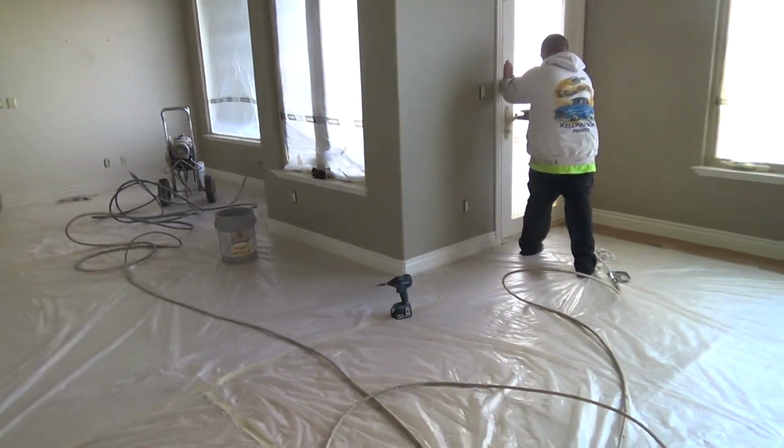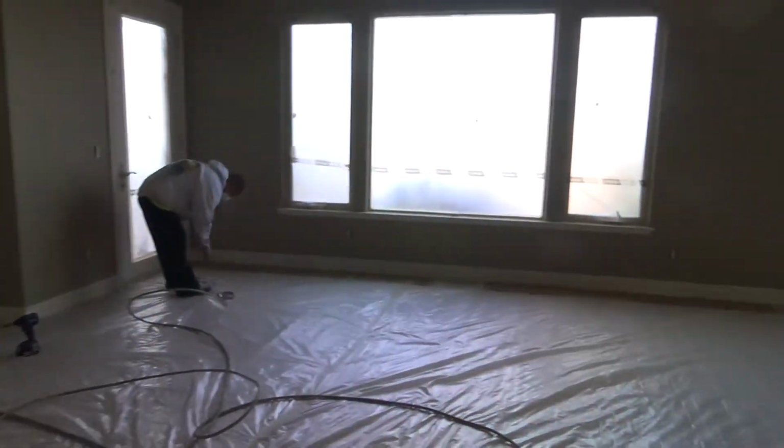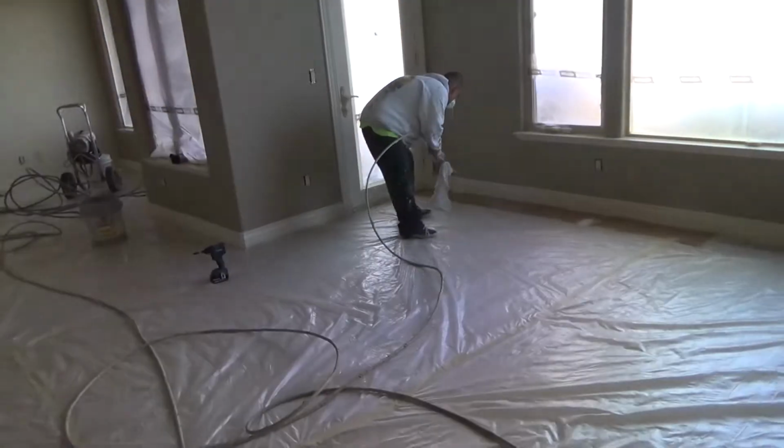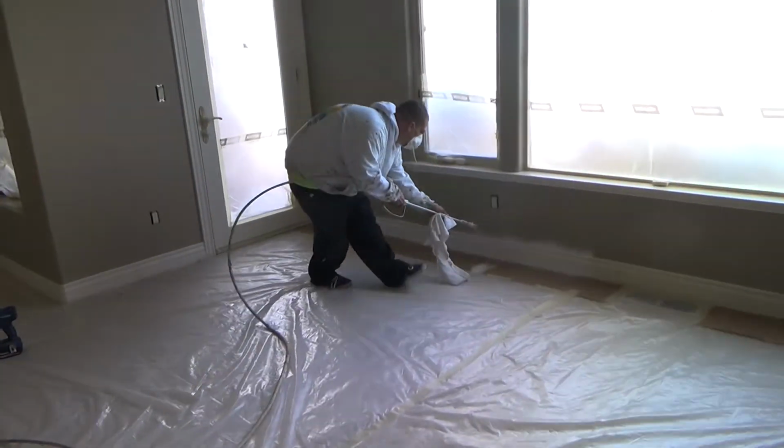Anyways, there we go. Okay, so he's doing all the trim first, and then in the next few days, he's gonna do the walls and then the ceiling last. Quite the process. Oh, that's nice.